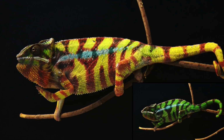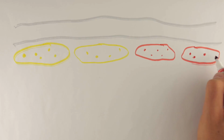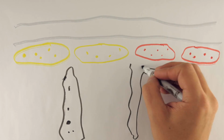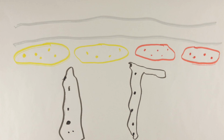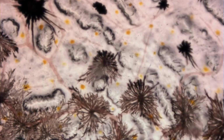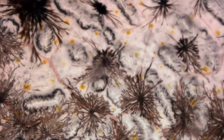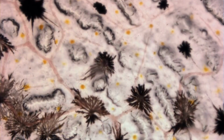But how do chameleons actually change their color? Well, for years we thought that there was a simple, well-established mechanism for this color change. In their skin, chameleons have different cells containing colored pigments. Some are yellow, others are red, and some contain the dark melanin pigment. Many animals, including chameleons, are known to turn a darker shade by causing the melanin to spread out along the fingery extensions of the cell. They turn lighter again by condensing the pigment back into one spot.